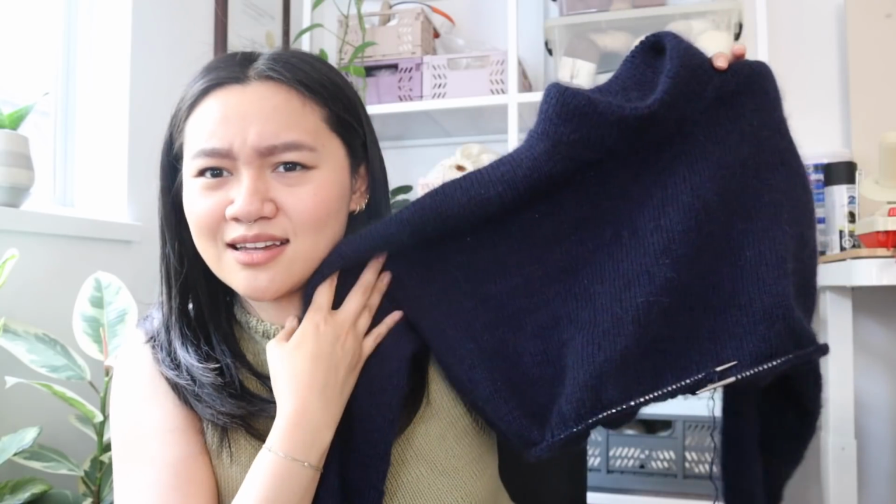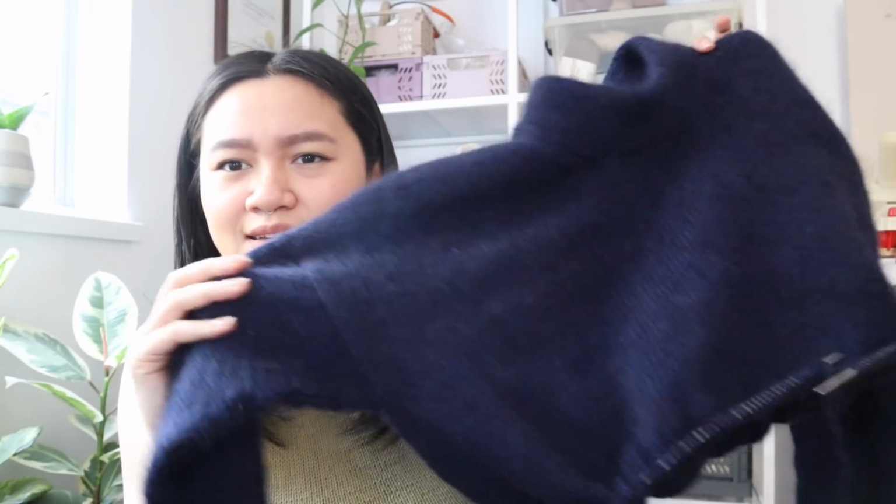I for sure already know that I'm going to be making another one in black. That is my number one goal in life, to make another one of these. Or maybe in white. You know what? I don't know what we're feeling. But if you're not feeling fingering weight and you want to try something smaller and thinner, you could go for lace and you can make something like this. I think it's just a really nice basic guy. I've never really had a navy anything, and I think it would look great.